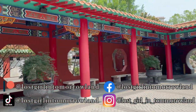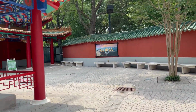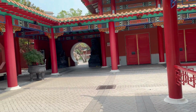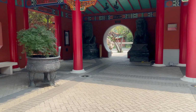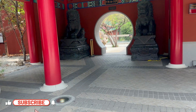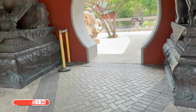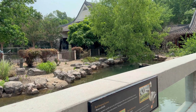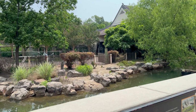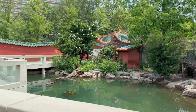But back in the middle of the zoo is this whole exhibit all about China. I'm not gonna lie, it seems a little out of place, but culture is culture, so let's walk through it and see what they got. We got ducks and geese. There's a big swan back there too. A little bit loud. Definitely a little bit loud. Let's go see what's on the other side over here.